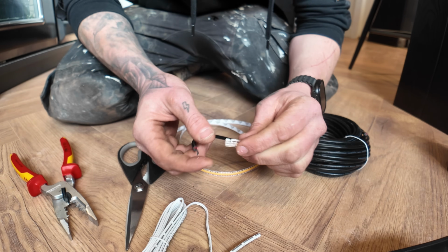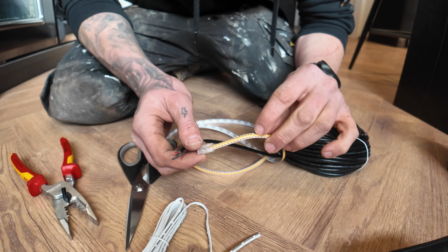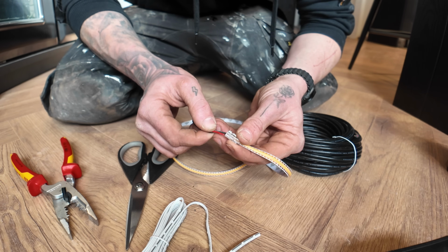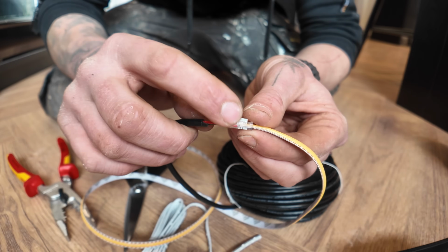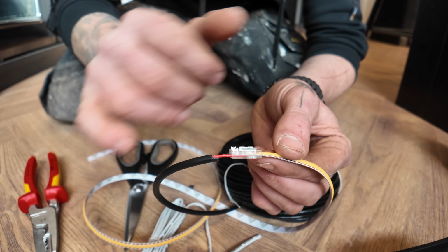this. This then would poke, but obviously you need to make sure you're getting your positive and your negative the right way. This has got positive on that side, so they slot in like so. Push all the way down, so you want to make sure the cable is going all the way down, pretty much touching the end of the LED tape, so it gets both tabs. And you crimp that down, but I'll put a bit of heat shrink over this bit.